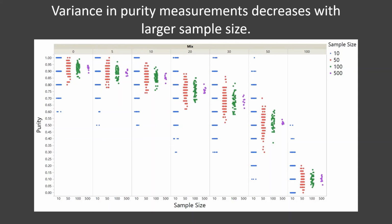On the y-axis, we have the calculated purity measurements, and on the x-axis, we have the different sample sizes of 10, 50, 100, and 500 kernels for each mix or contamination rate. We were able to see that as the sample size increased, the variance in purity measurements decreased dramatically. Also, as the contamination rate gets closer to this 50% mix, we see that the variance in purity measurements gets larger.